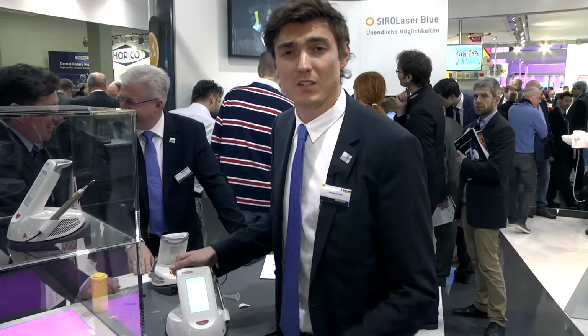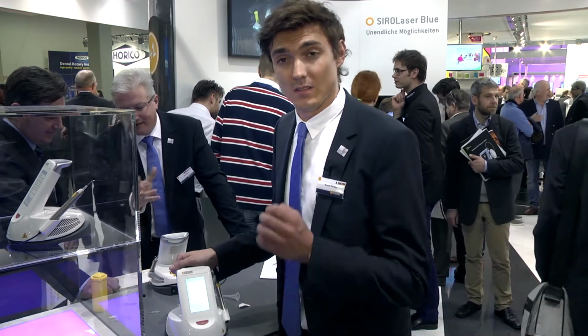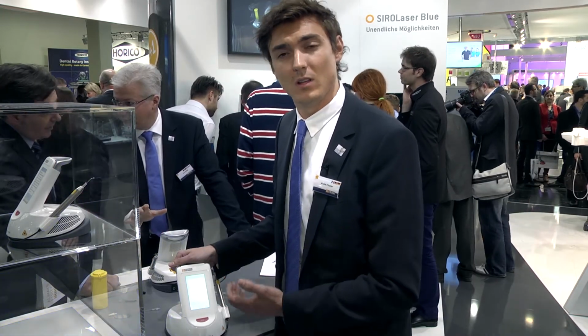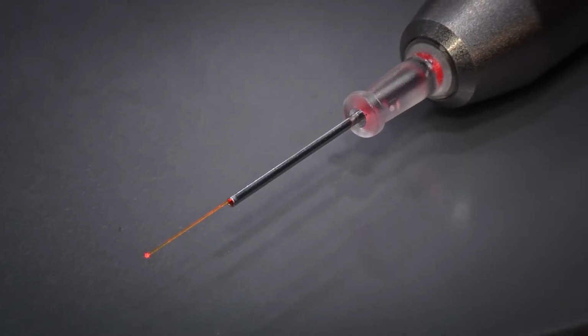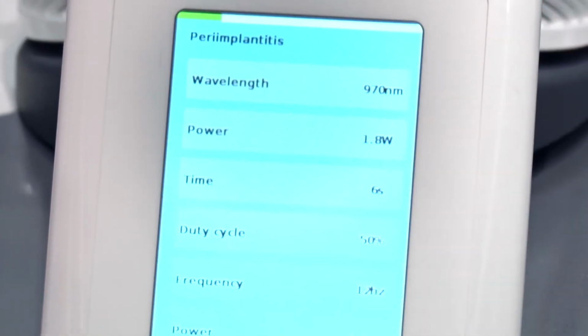The SIROLaser Blue is also the first dental diode laser with the so-called multi-diode technology. Therefore, the unit has three different types of diodes. Besides the 445 blue diode for surgical applications, the unit also has a 970 infrared diode for germ reduction in endodontics and periodontics, bleaching and treatment of aphthae. And moreover, it has a 660 diode in red for so-called low-level laser therapy applications. This multi-diode technology allows the unit to provide infinite possibilities.